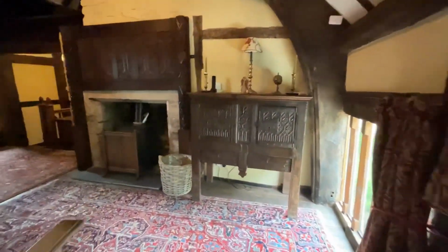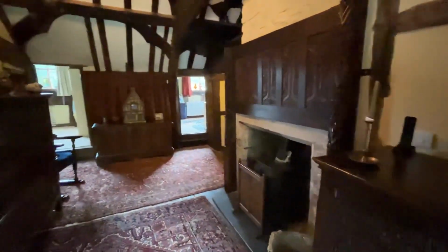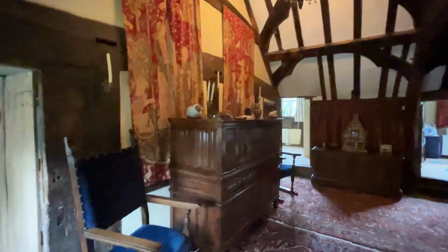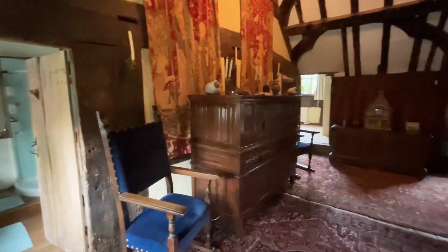That's been your tour of Old Vicarage out at Weobley, a beautiful residence, steeped in history and character. If you'd like to arrange a formal inspection on this one, please do get in touch.